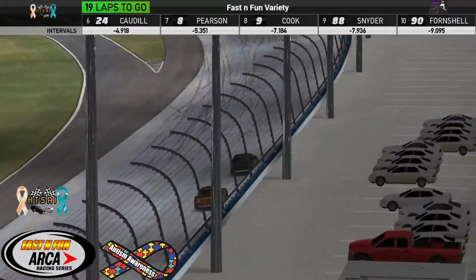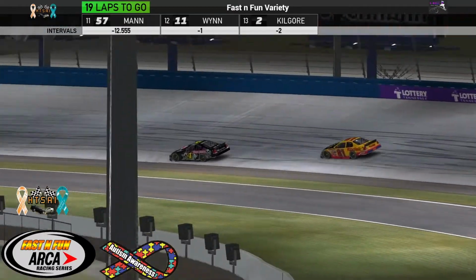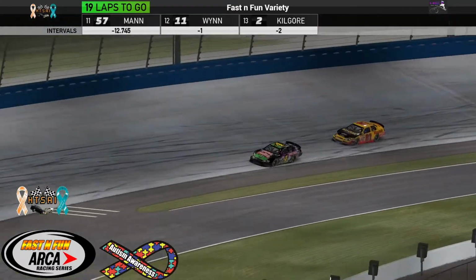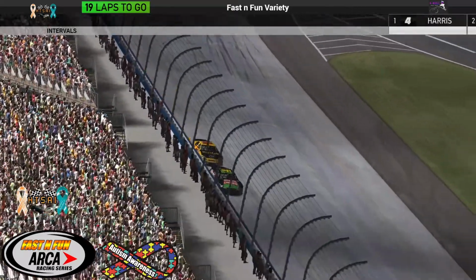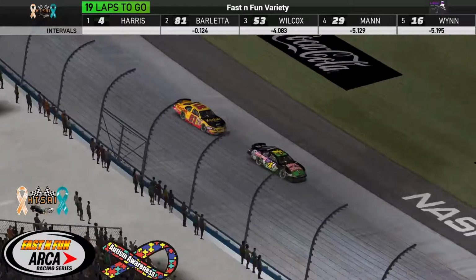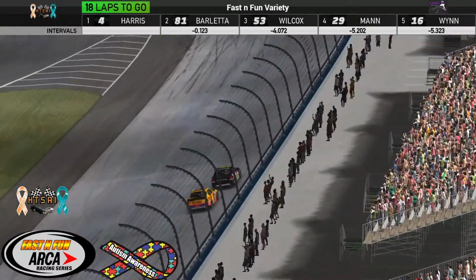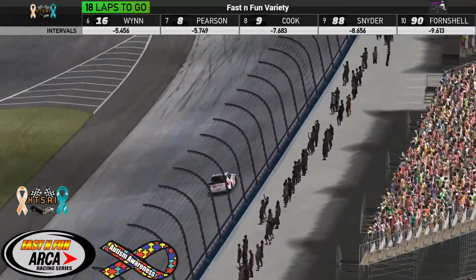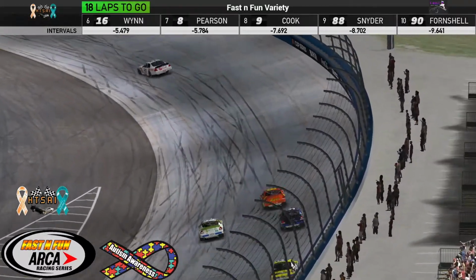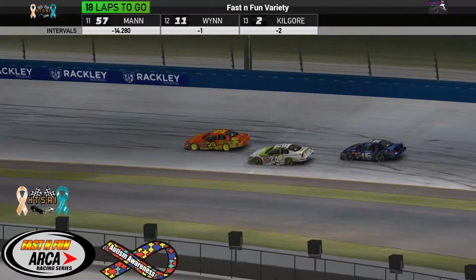19 to go. James Harris still holding Harley Barletta off. You have to wonder, is Harley saving the tires for later in the run? And when does he make his move? He closes up so close out of turn 4. Wilcox in 3rd, now 4 seconds back from the 2 leaders. But he has opened up a 1.1 second lead over this battle for 5th.